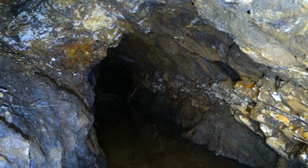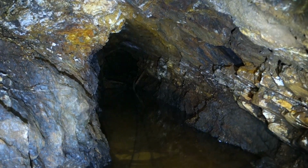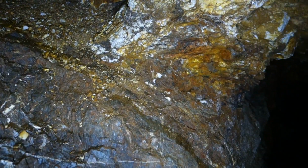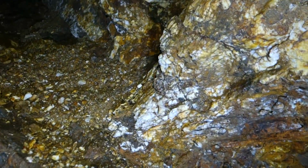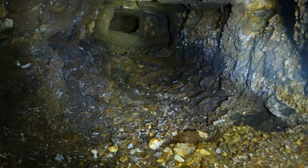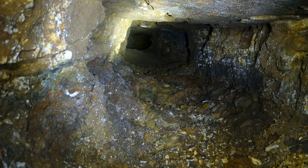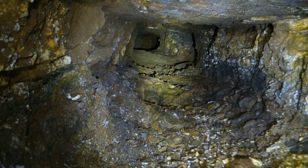And running ahead all the way through there. That's all quartz. And on my left here, you can see there's a raise running up way up there. Actually, I did not expect that. But this is all quartz here on the sides. And here, so they're picking away at that, obviously.